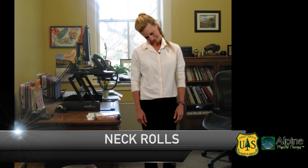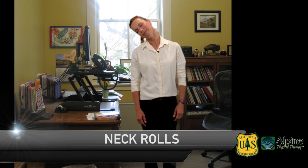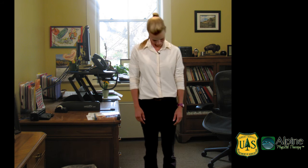In standing, you're going to begin by taking 3 deep breaths in through your nose and out through your mouth. We're going to move into a neck stretch, rolling your neck from side to side, bringing one ear towards the same shoulder, then repeating in the opposite direction.